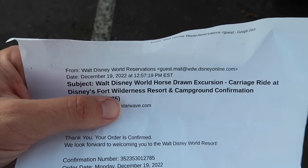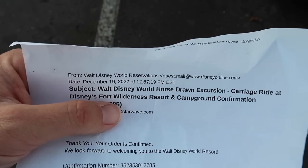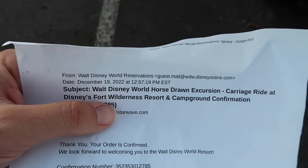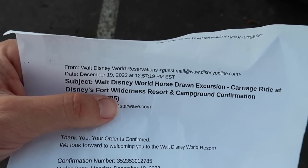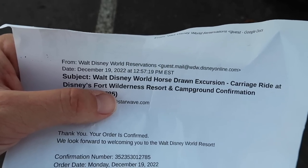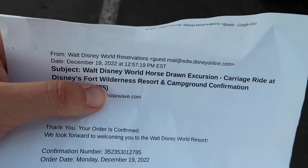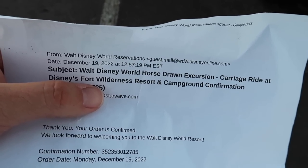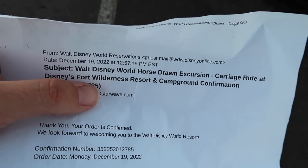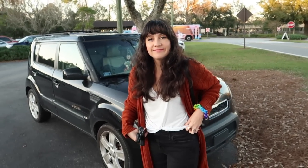Walt Disney World horse-drawn carriage ride at Disney's Fort Wilderness Resort and Campground. This is our confirmation letter. This was in a package or a present that was opened by myself and Chris the Girl on Christmas Day, wrapped by her parents. Thank you so much, Bob and Kathy, for making this dream come true. I've always wanted to come to Fort Wilderness, and little did I know I could do so by horse and buggy. That's amazing. It's happening tonight. It sure is.